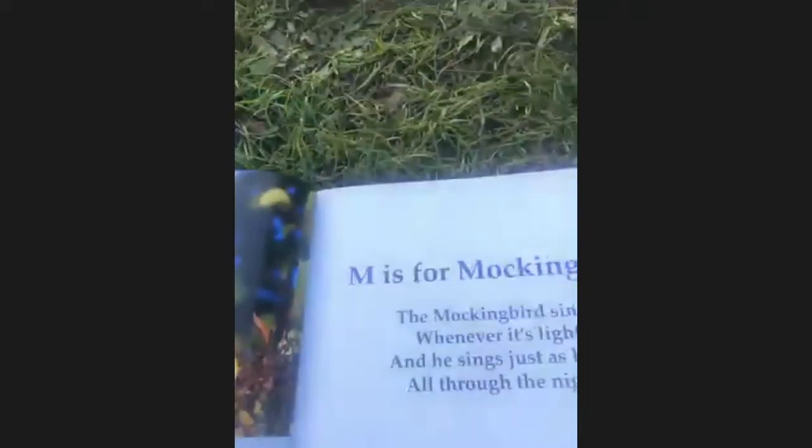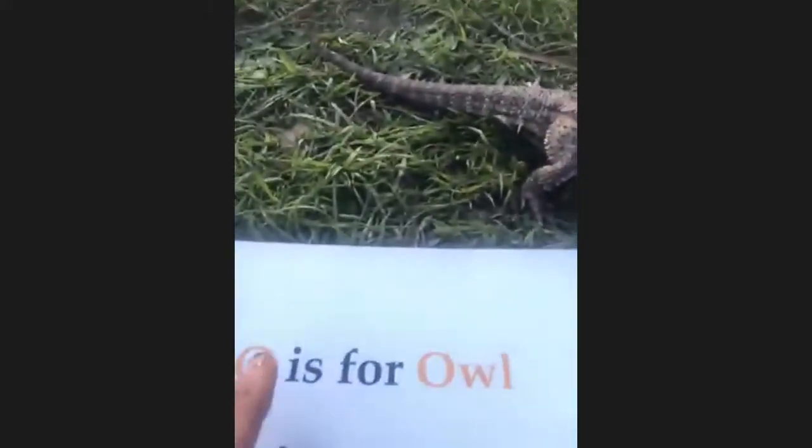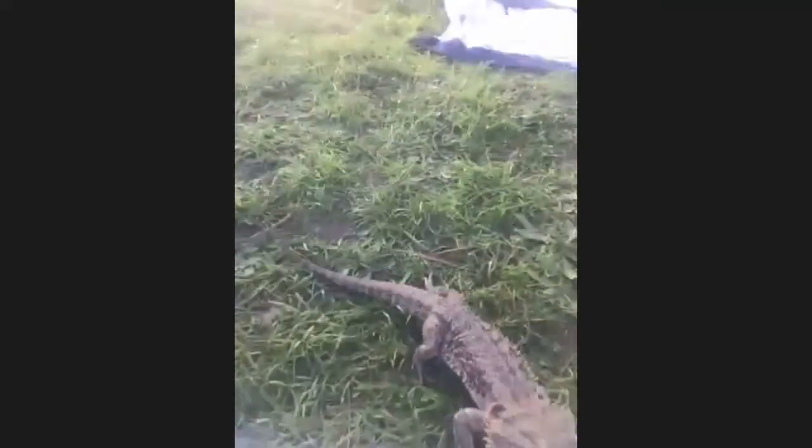Kingfisher. K. A, B, C, D, E, F, G, H, I, J, K. L is a loon. M, these are beautiful gray birds in our park, mockingbirds. N for night heron. Oops. I'm going to turn the page, Matt. Everybody knows this one, so say it with me now. O is for owl. We'll do it about the O, but let's hoot.